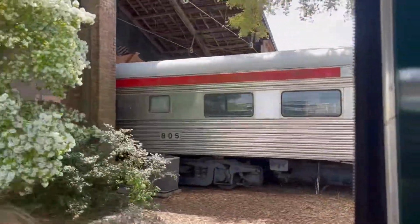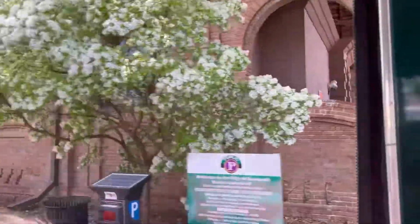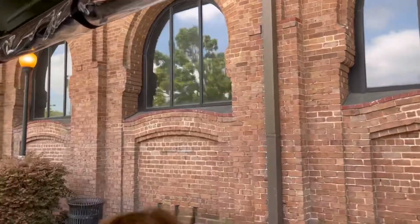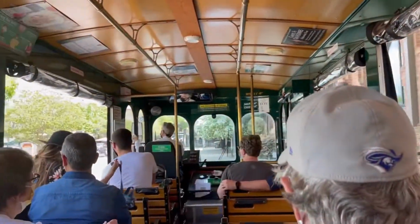If this trolley is full and heads out, another trolley will be here in a few minutes to start the next tour. That's how it is all day long. Stop number 1 is where all of our tours begin.